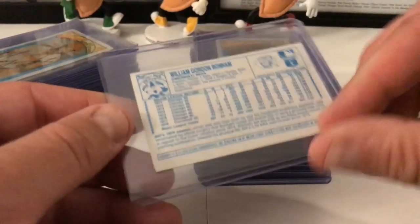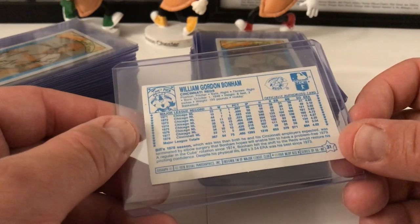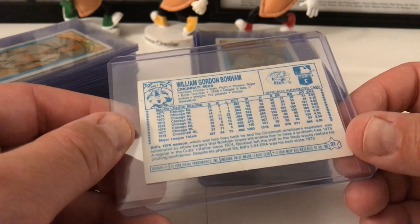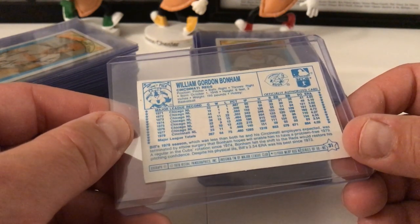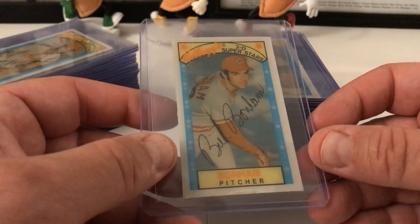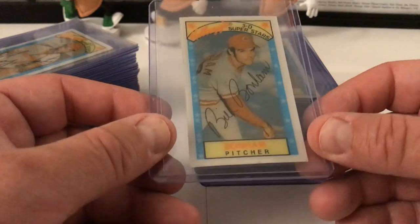This gentleman, I don't know who he is. William Gordon Bonham. He went 11-5 or 6-5, I think. 3.54 ERA. This is what I'm talking about. So I'm not sure. I'm not familiar with him. I don't know. I don't remember him.